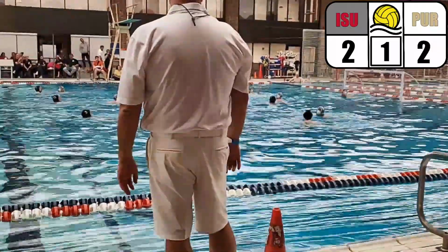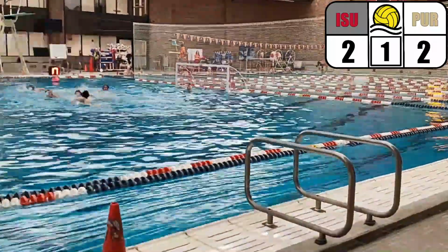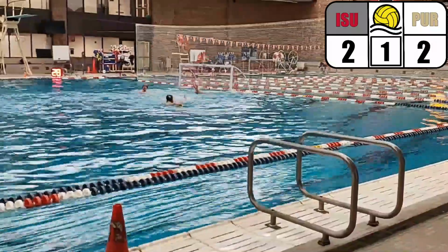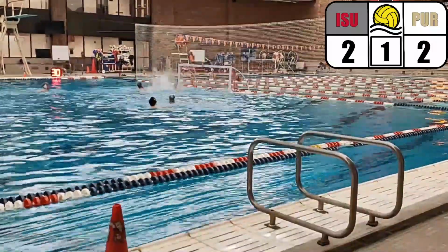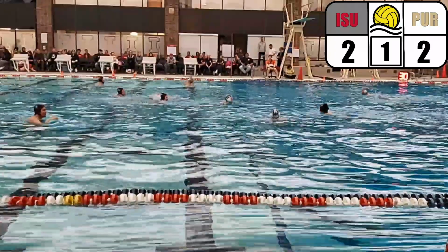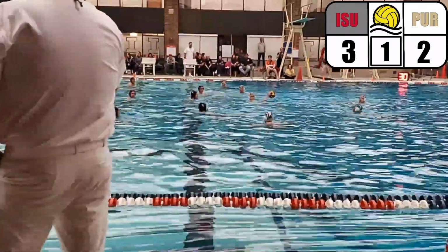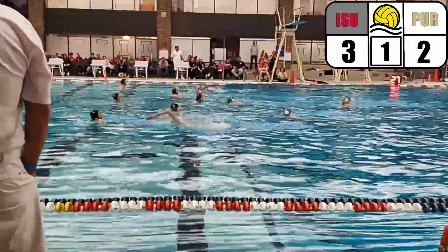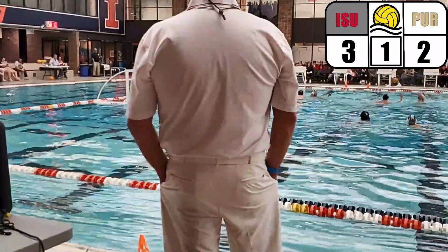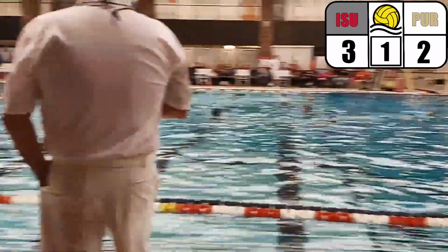The center. I can't see right now. Sorry, guys. There's a scrum in front, and 14 comes away with the ball for Purdue. But stolen back. He had two hands on the ball, but they didn't call it. Tough break. Overall, good defense there. Bad break. 3-2, Illinois State. 13 seconds left in the first quarter. Four, three, two, shoot, but shot wide.